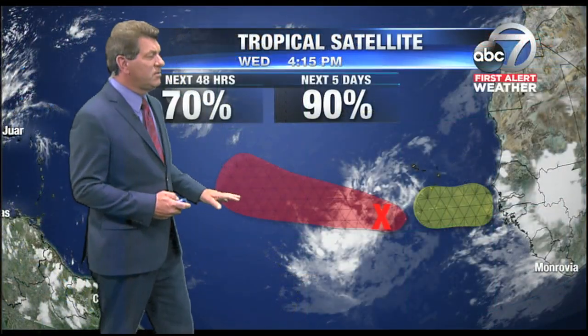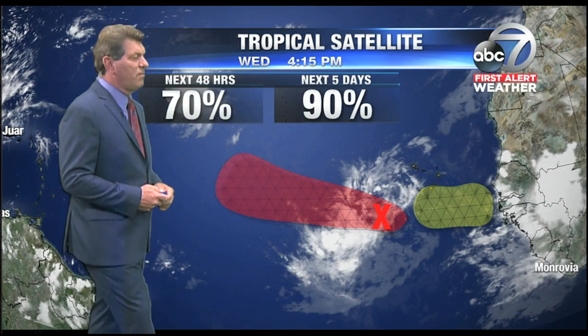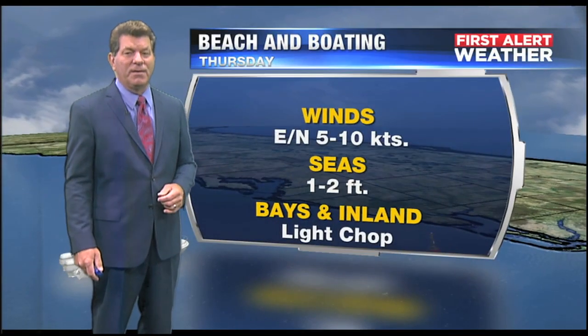And we're watching two systems out there in the Atlantic. This one has a real good chance of becoming the next named storm. The one behind it is not even off the coast of Africa yet. It's a fairly significant tropical wave, though, which looks like it could become another storm as well.